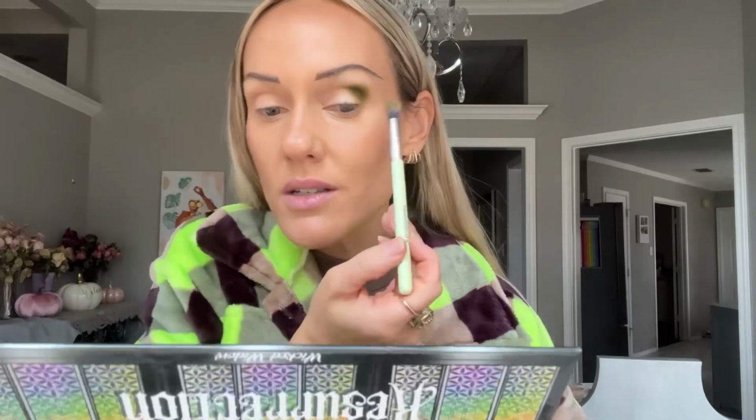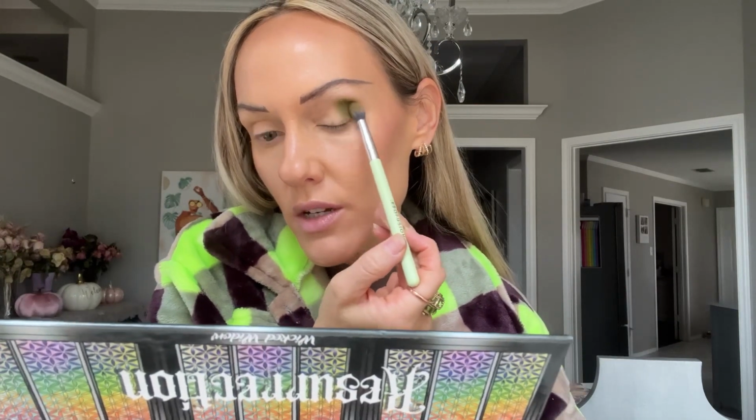So today I'm just gonna go in with the grungy quad down here. This really caught my eye when I first saw this palette reveal. I was like, oh, that quad is gorgeous. So we're gonna go in with that.